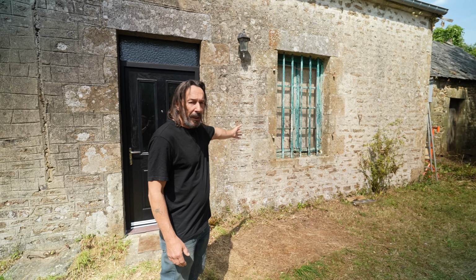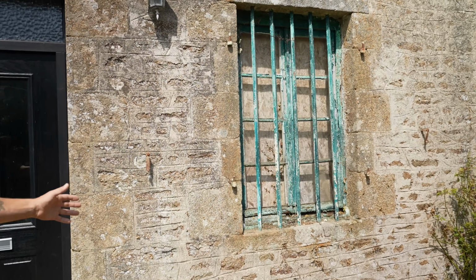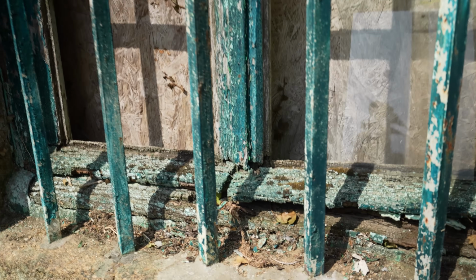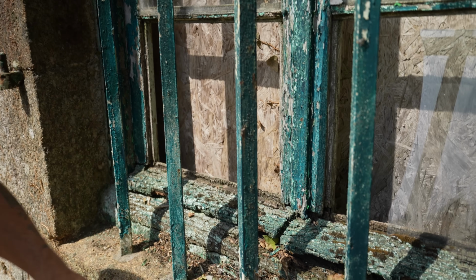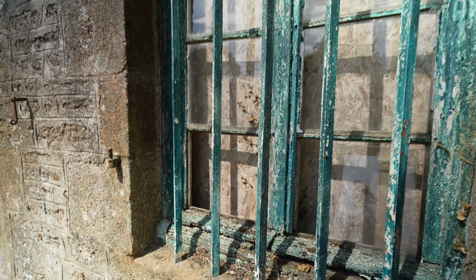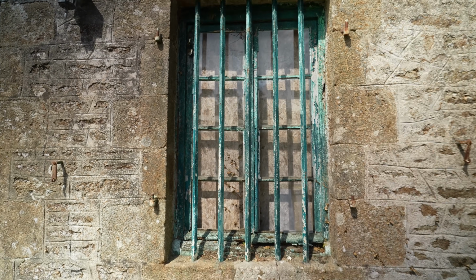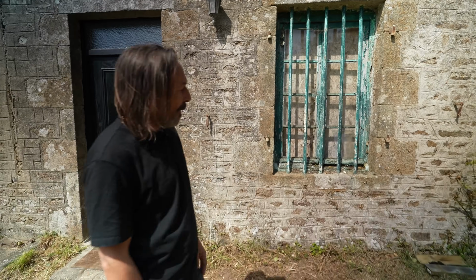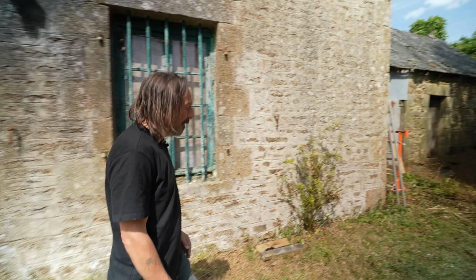This is another one of the windows, one of the bigger windows here. And if Alex comes up closer to it, you'll see the condition it's in and why it needs replacing. Yeah, it literally is falling apart. It's just about holding together, so the glass is all falling out of it. And we'll get some shutters for it after the windows go in as well. If you want to follow around.